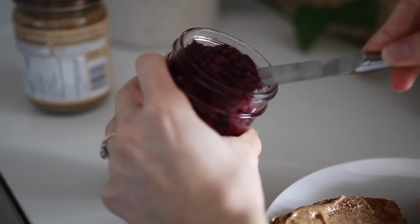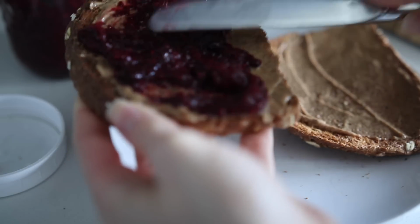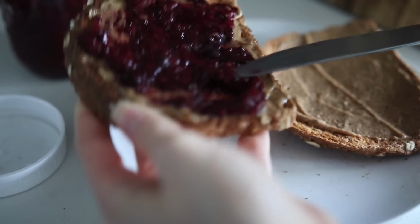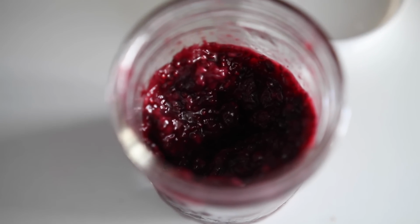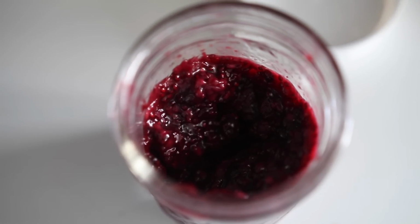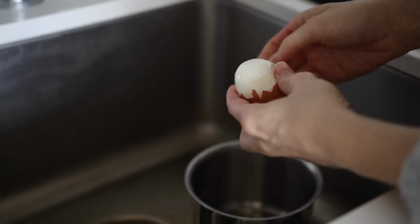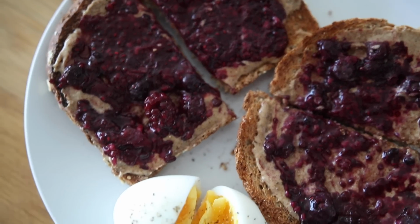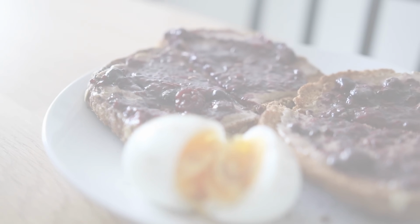But I'm just spreading on some almond butter here. You could absolutely use peanut butter or whatever your favorite is. And I'm using my homemade chia jam, which I have a whole recipe for on my blog. But I love this chia jam. It's literally just frozen mixed berries and chia seeds. And that's it. Just a really simple, filling, yummy, delicious breakfast.